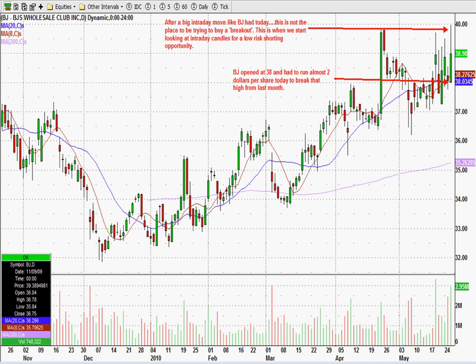All right, this is a chart of BJ's Wholesale Club, symbol BJ. Wanted to share with you a trade we called in our chat room earlier this week and the reason behind the thinking. Everything lined up on it, and I just thought it was instructive to show. These are daily candles. Back in mid-April, this thing had a huge pop.